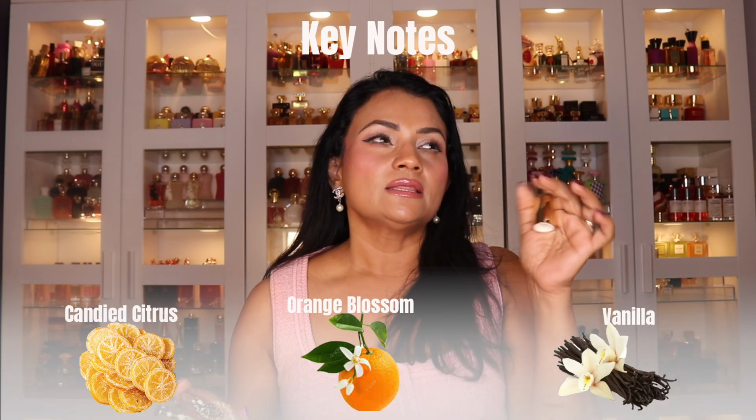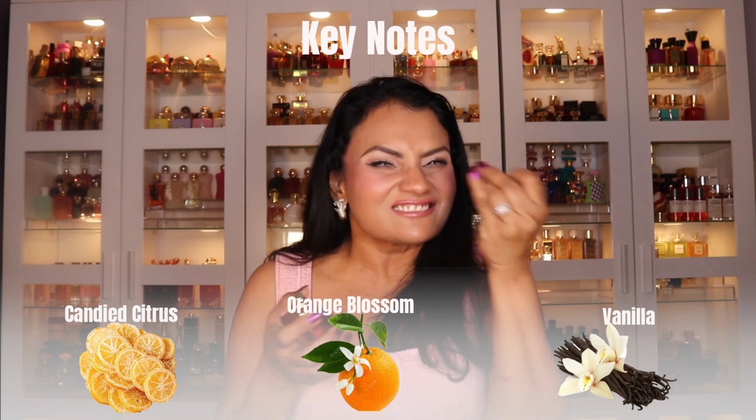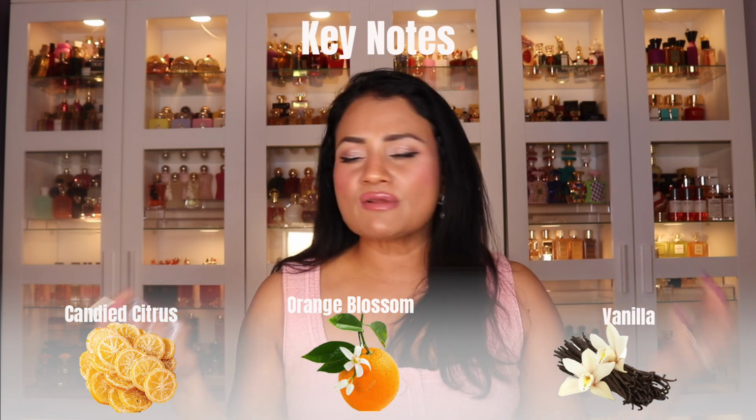I don't know if it's revealed or not, but I can tell you there's petitgrain in the opening. Is it revealed in the composition? I haven't looked at the composition, but I can swear there's petitgrain. Petitgrain is basically the leaves of the bitter orange tree, which gives you that beautiful citrus leaf smell. If you ever smelled a citrus leaf of any kind, this has gorgeous orange blossom.